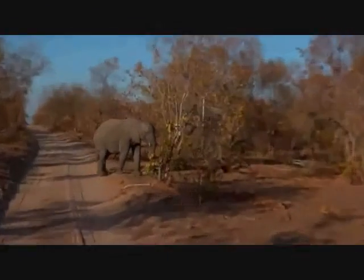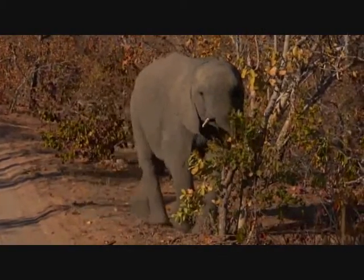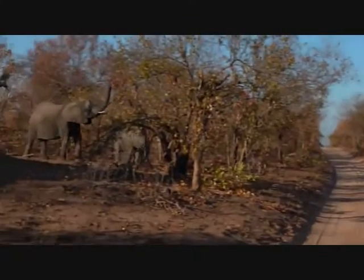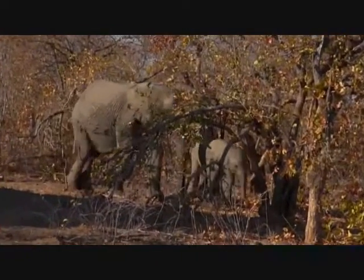Here, big girl. Moving, surrounded now by a herd of elephants. We've got a little one walking up with Mom. Mom's stopping to grab a quick snack.